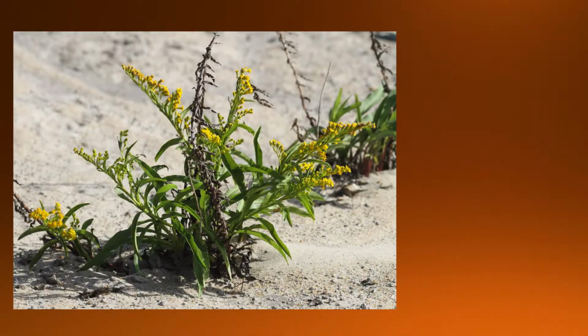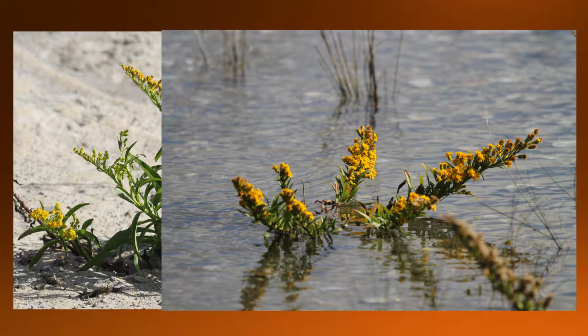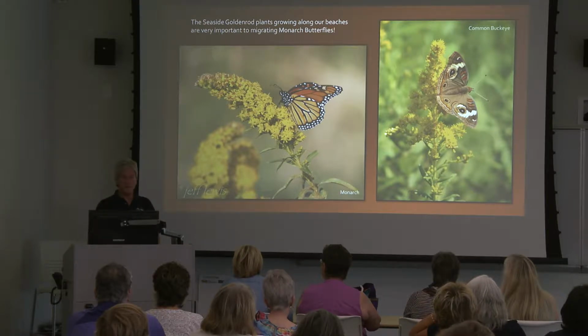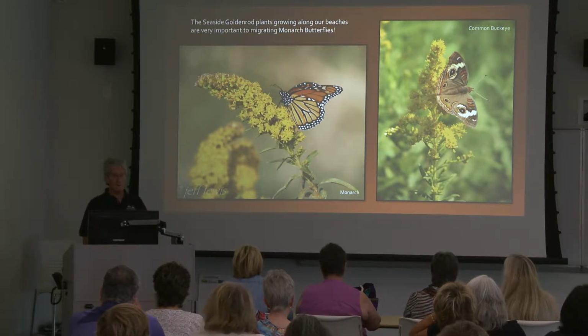So it'll grow. And we have a lot of seaside goldenrod here along the ocean, which is what this is. It's tolerant of sand or occasional flooding. So what more could you ask? If it wasn't native to this country, we'd be all crazy about it. And I learned recently the seaside goldenrod plants growing along our beaches are very important to the migrating monarch butterflies. When they migrate through this area in the fall, they're mostly along the seashore. If you go out to Pea Island, you can see them out there in big flocks sometimes. And they do love this seaside goldenrod.